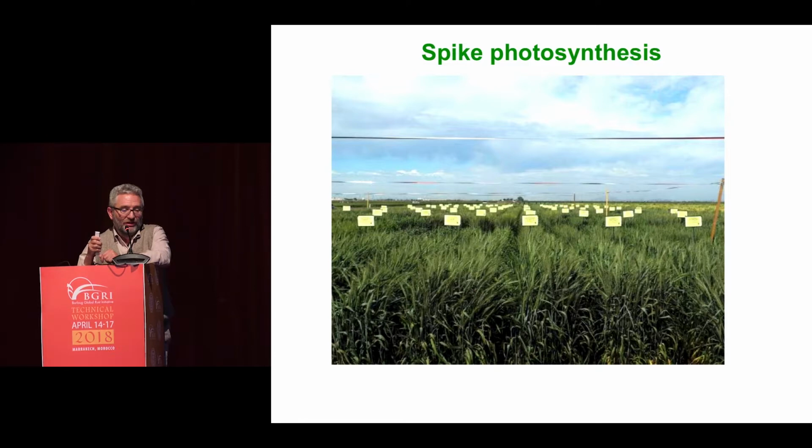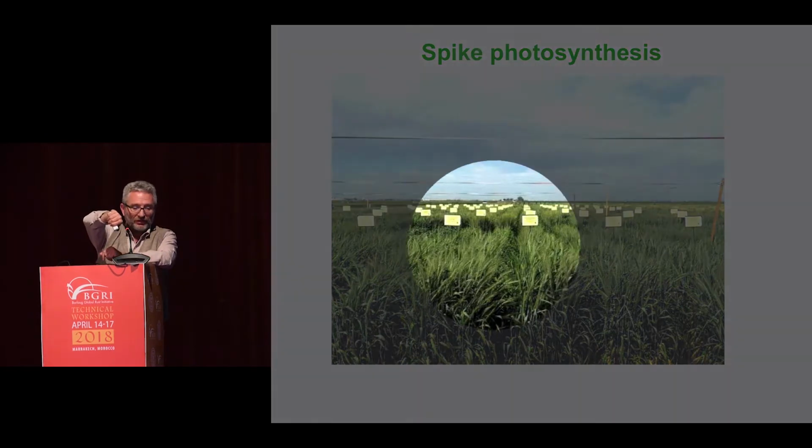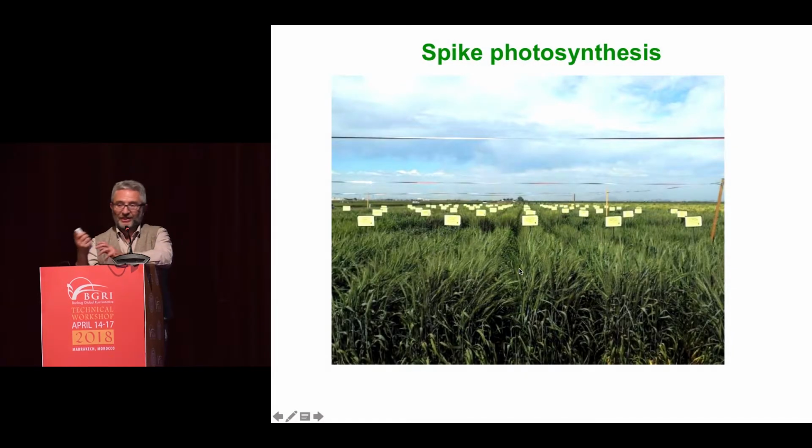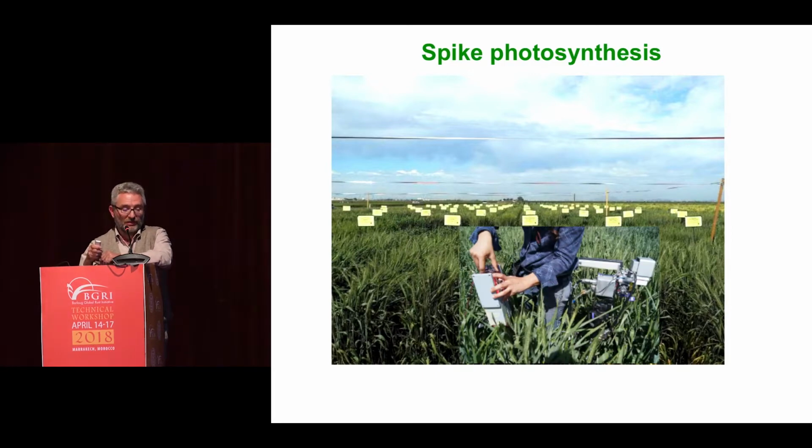No time to go into details, except for this one. I thought it would be nice to talk very briefly about spike photosynthesis. Why? Because in this picture, you can see very clearly how much of the light is intercepted by spikes. A very large proportion of the incident radiation is intercepted by spikes, and yet we know very little about their photosynthesis. And it's a very difficult trait to measure as well.